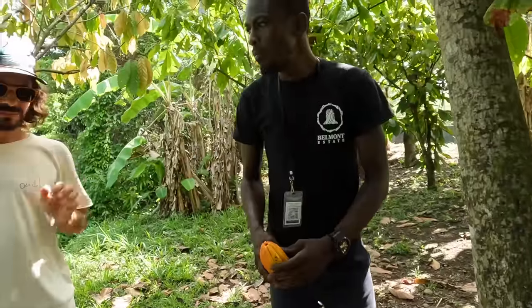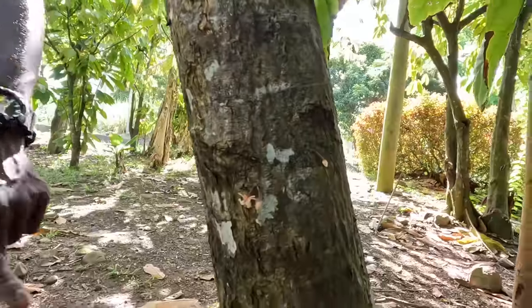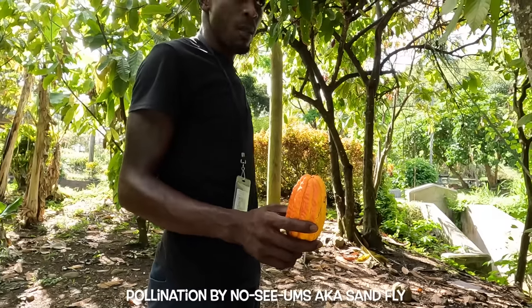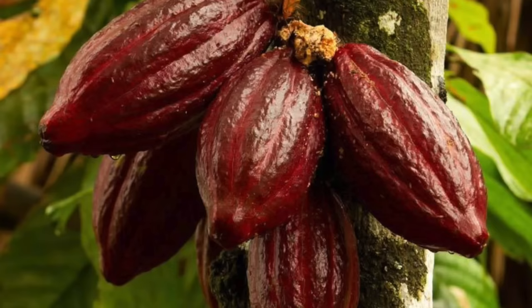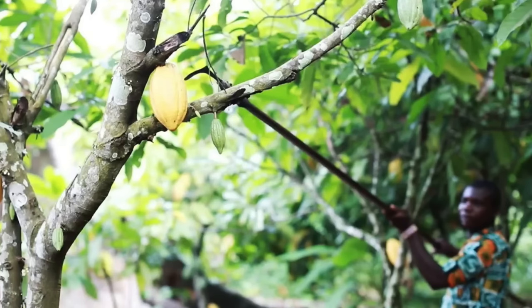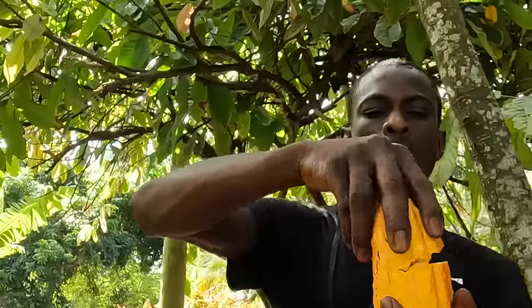So to begin, this, the flower, coming right off the backs and the stems of the plant. Wow. Pollination by the no-see-um, sandfly. Once pollination occurs, green pods. Second, red pods. Third and final, orange or yellow pods. 4 months from this to this. So as an employee, you come out to pick with a 15-foot bamboo pole with a machete. Cut yellow pods down. Open. Voila. And tell me what fruity notes you encounter in there.